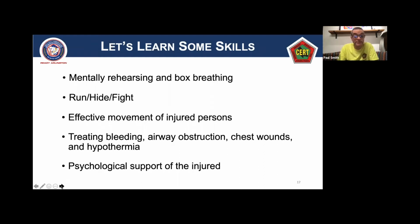We're going to talk about techniques for effectively moving injured people to help get them out of harm's way so you can provide first aid. And then we're going to spend most of the time talking about how to treat the 4 preventable causes of death. And finally, we're going to emphasize the importance of providing psychological support and kind of human connection to injured people. Because sometimes that's the best thing you could do, is to hold someone's hand and stay with them, get them to fight to stay alive for their loved ones, and reassure them that they could get through this situation. It might be exactly what they need at that time.